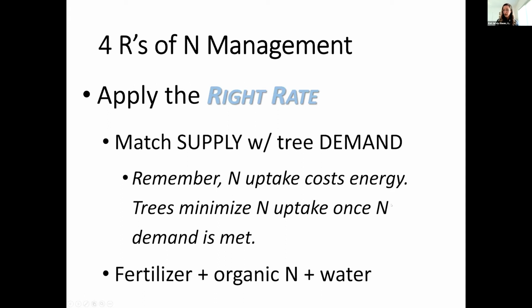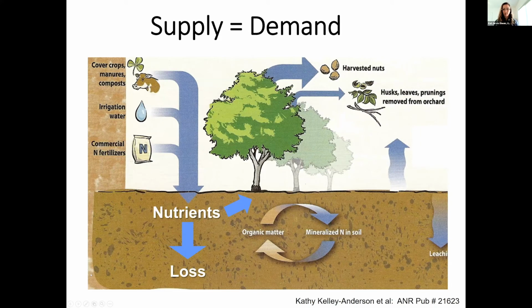And remembering that there are lots of different sources of this supply. So we have our commercial fertilizer, we have organic sources of nitrogen, be they cover crop and or compost, or maybe even animals you have in your system, grazing animals, and then there's nitrate in our groundwater as well. So this is a walnut tree, but the basics still hold: your inputs are cover crop, manures, compost, nitrate in your irrigation water if you're pumping from groundwater, and commercial fertilizer, and we want that input to be in balance with what we're drawing off, because otherwise it's very susceptible to being lost from the system.